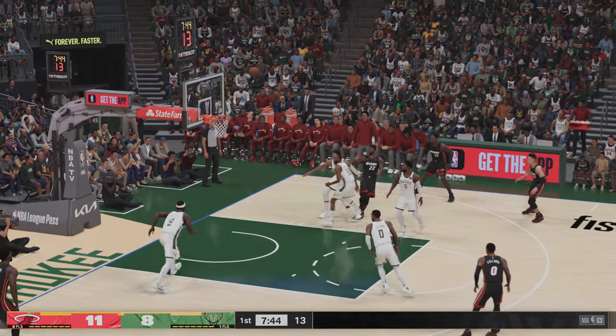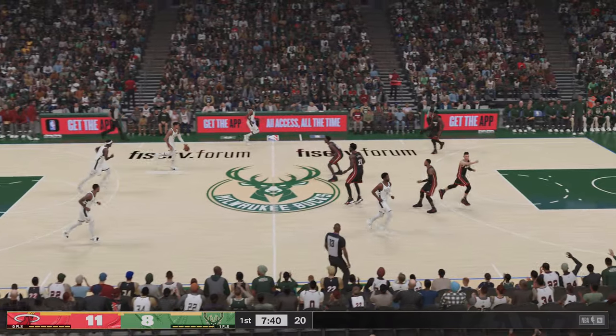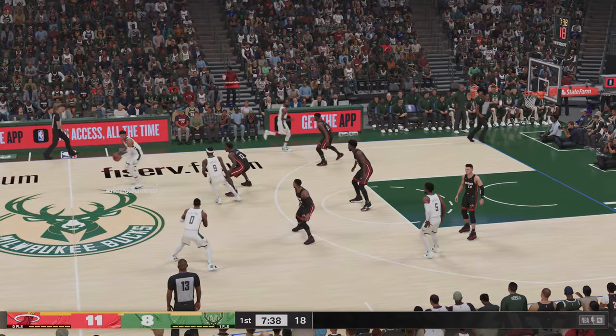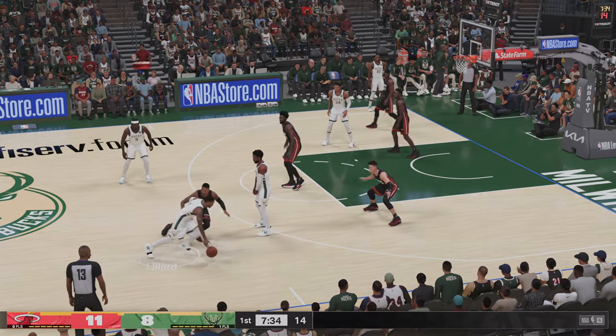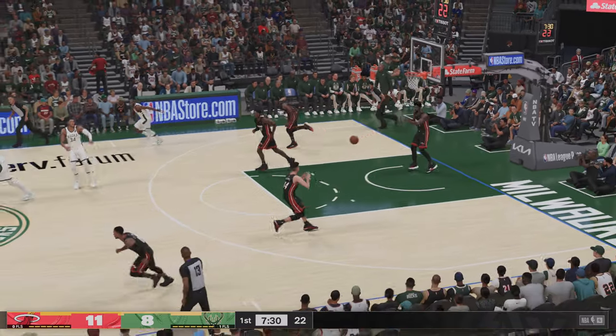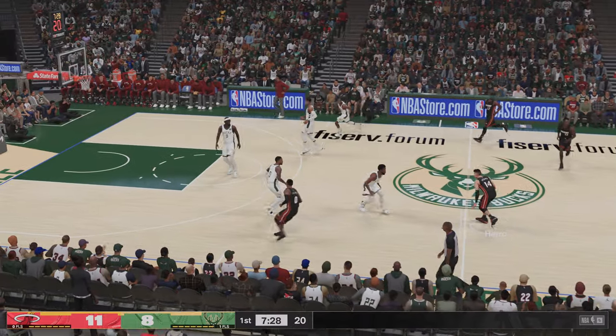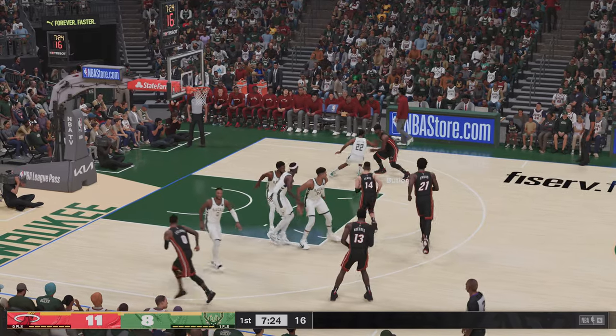Right side, Butler. Miami, no good that time either. Wow, that's one you just kind of assume is going in. Tough luck. Beasley with a screen on Lillard. The shot by Lillard, no good. The green light they gave him early should probably turn red. He needs to get others involved.